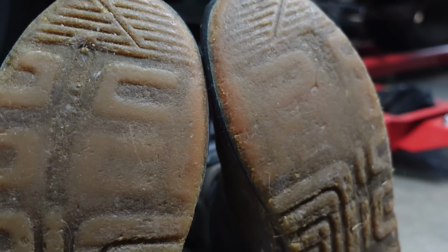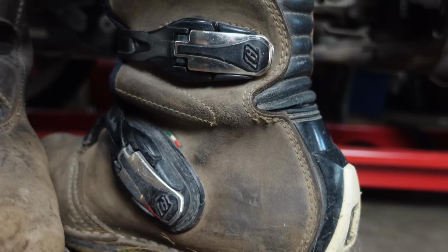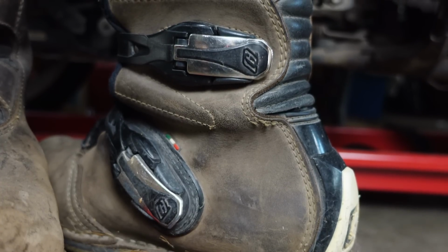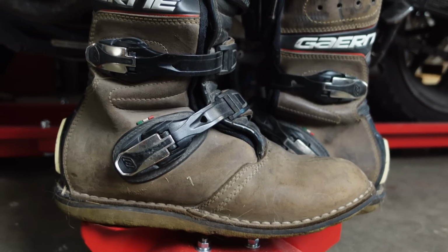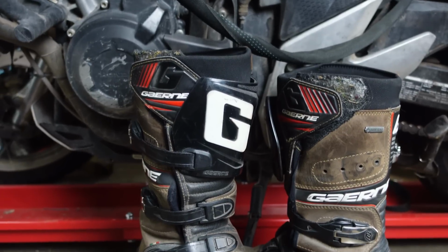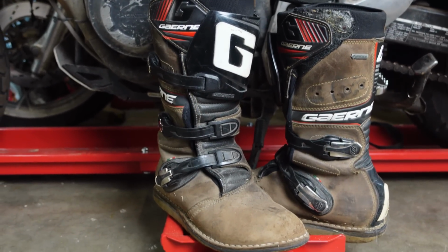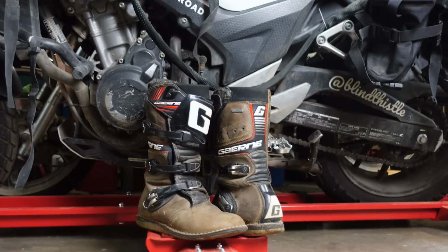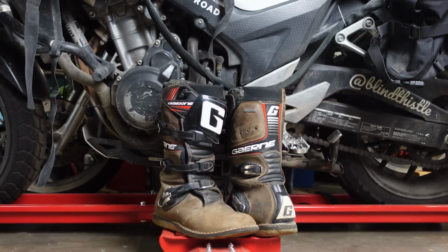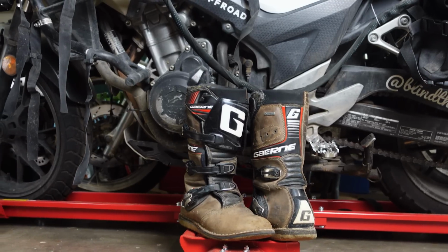The downside to them being super walkable though is that there's pretty much zero ankle protection, and they're very flexible. The outsole isn't quite stiff enough to stand for long hours on pegs. Your feet kind of start to hurt because they're not as supportive as they would be in like a dual sport boot that is much stiffer. I believe that the all-terrain Gore-Tex boots have been discontinued, but the Balanced Oils from Gaerne are very, very similar. They just don't have the Gore-Tex liner in them.